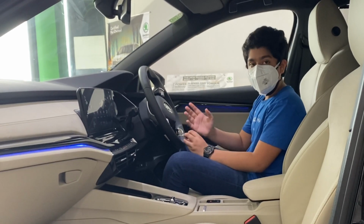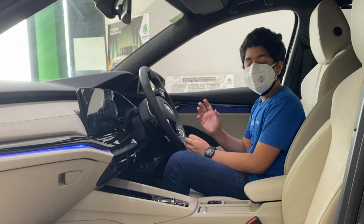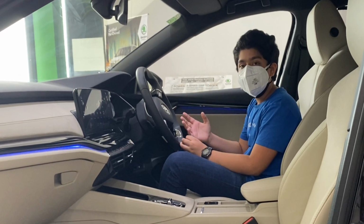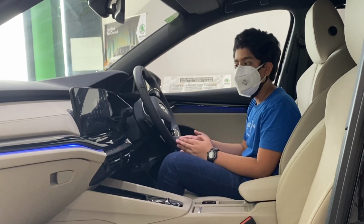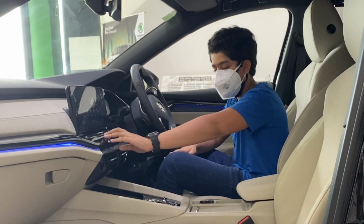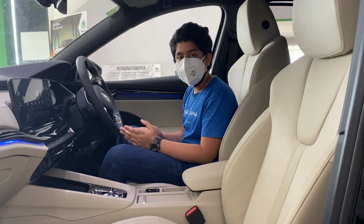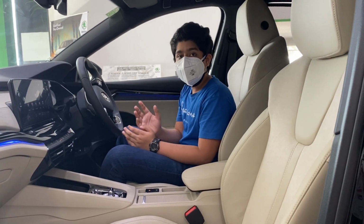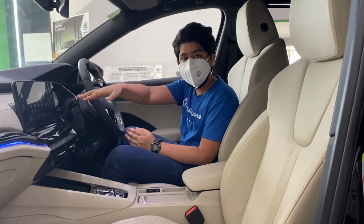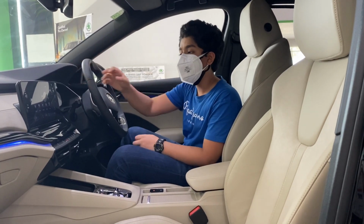Everything in the cabin feels like it's built to last, and is top-notch quality. It feels as good as cars from one segment above that cost substantially more. You have a 10-inch touchscreen and piano black finish here. It also gets wireless Android Auto and Apple CarPlay, and what I also like is that the touchscreen is integrated nicely. It doesn't come above the dashboard, it sits nicely in there.